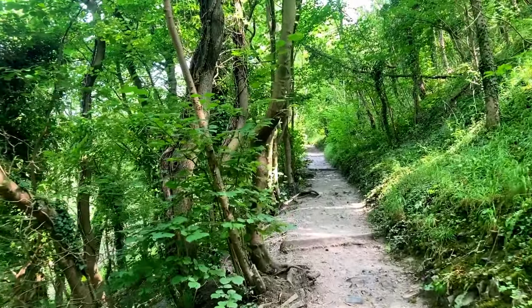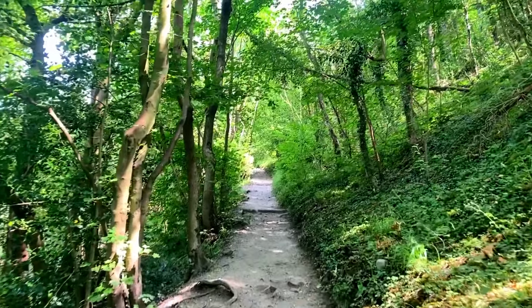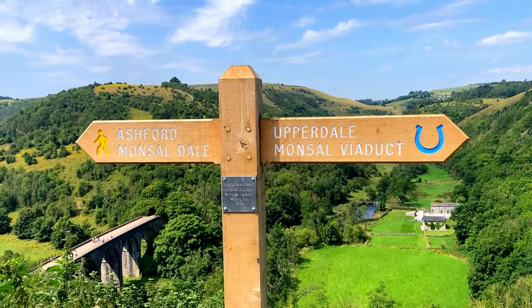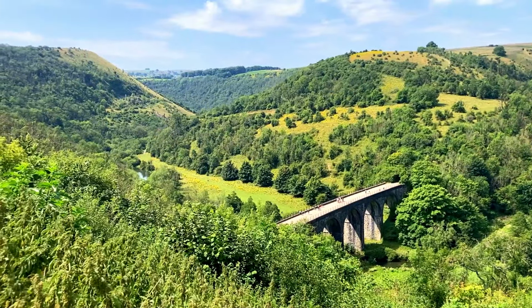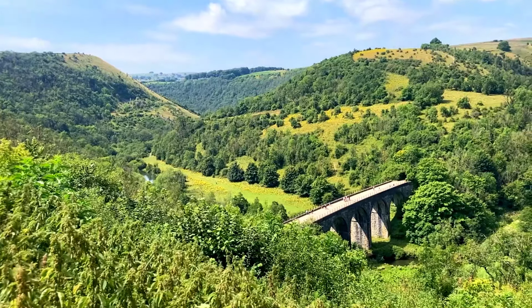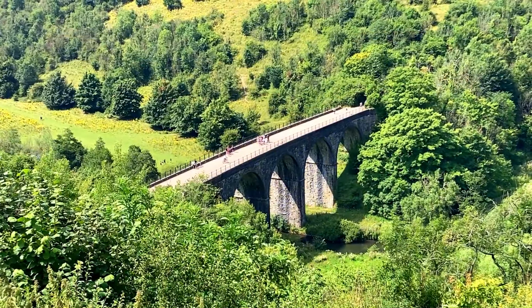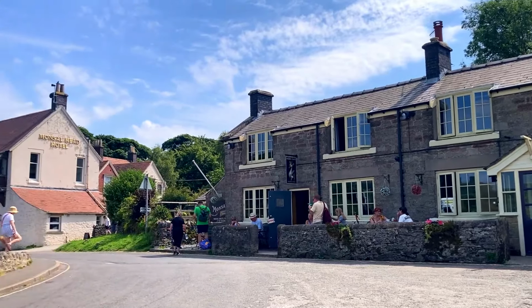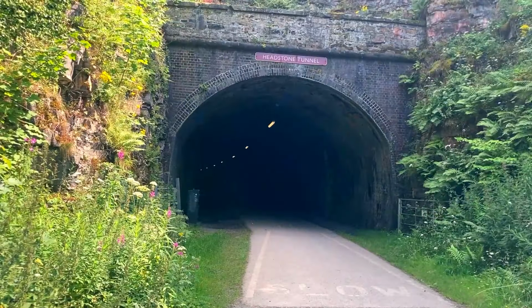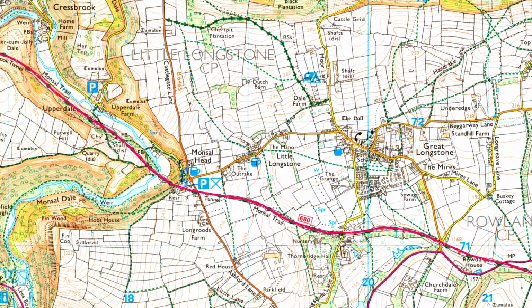So it's a little bit extra off the Monsal Trail to see the views at Monsal Head, but it's certainly worth it when you get up there. So this is the Headstone Tunnel, which leads onto the Headstone Viaduct.